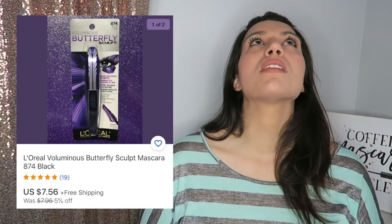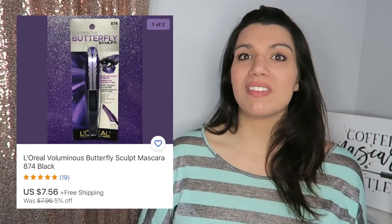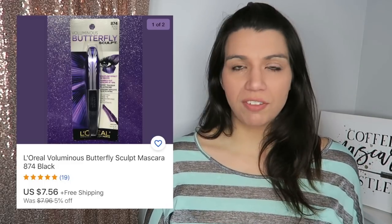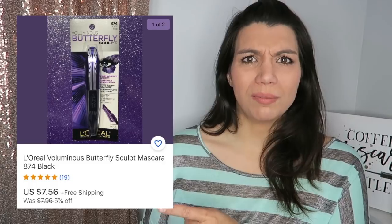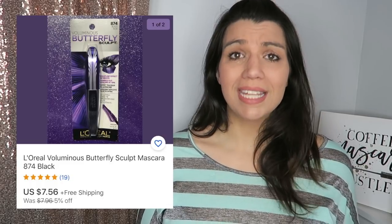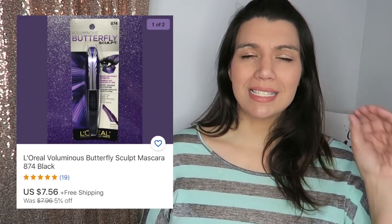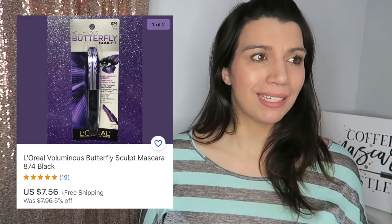Oh, this voluminous butterfly sculpt mascara. Okay, so again, we're back with the cosmetics, but I'm talking about this because, like I said, usually mascara sells for me, but this one won't. There's a few different colors in the butterfly voluminous mascara variety, and I've sold others, but not this one. So it's the 874 Black. I think it's because nobody looks for that shade. They might look for blackest black or brownish black, but not just simply black. And I have 13 of them and 0 have sold. Why won't they sell? I mean, it's black. What's the difference between black and blackest black?